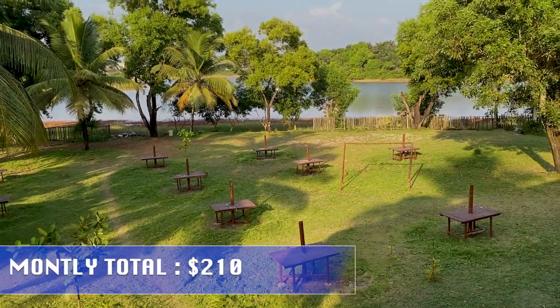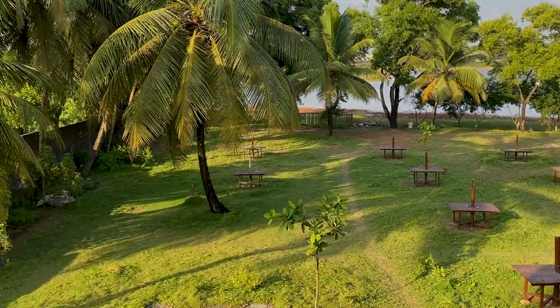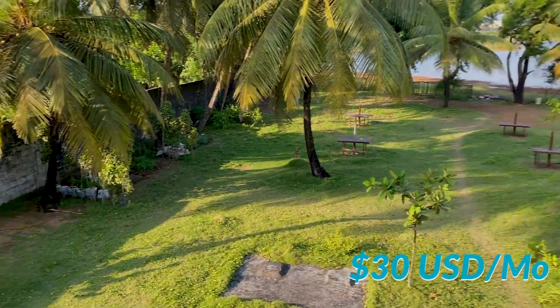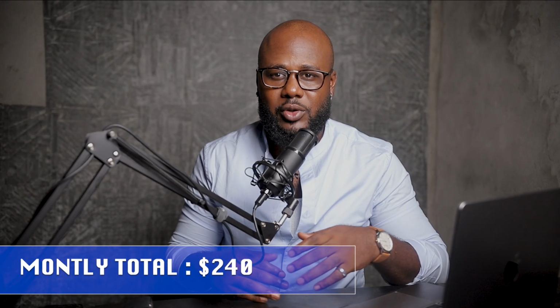And a separate amount, probably between $20 and $30 a month, for water in your reservoir to bathe and wash and for the bathroom and things like that. That's an expense that you spend.